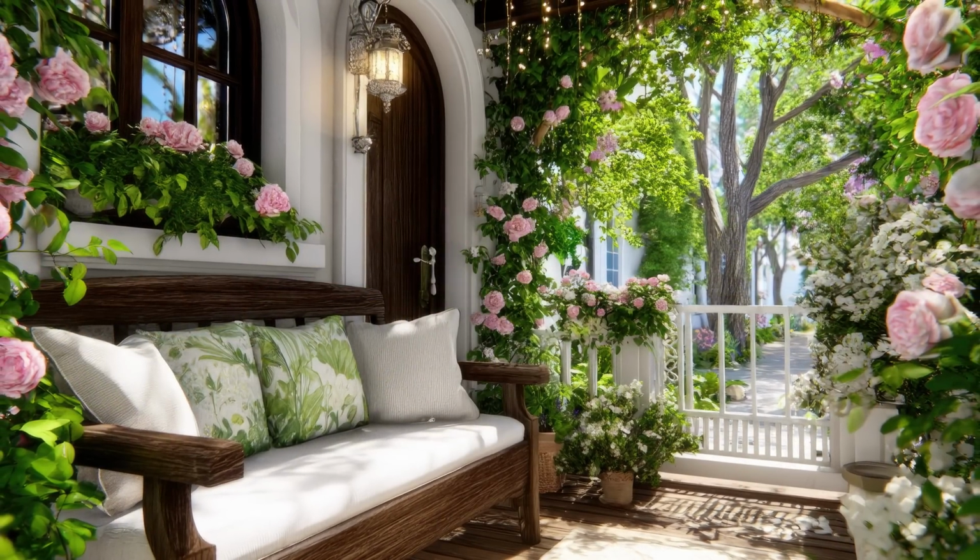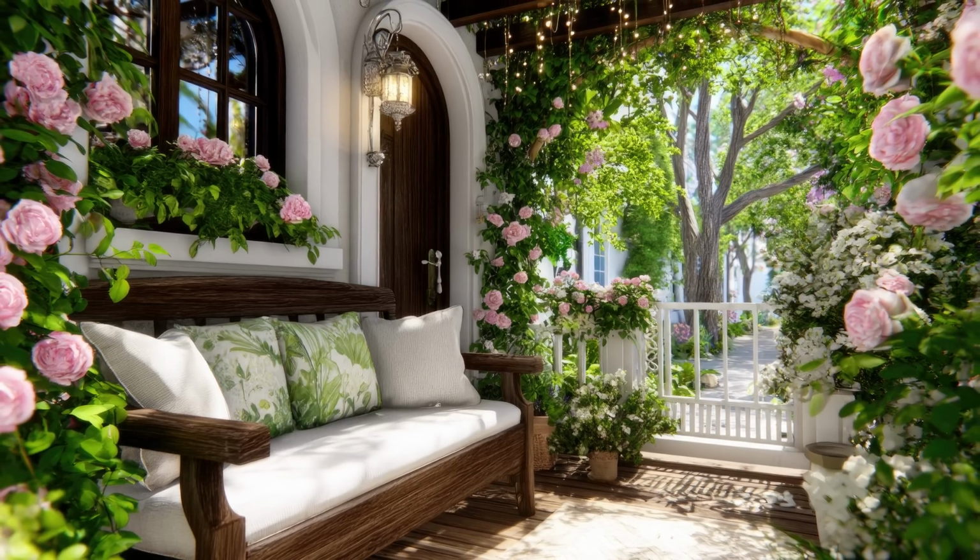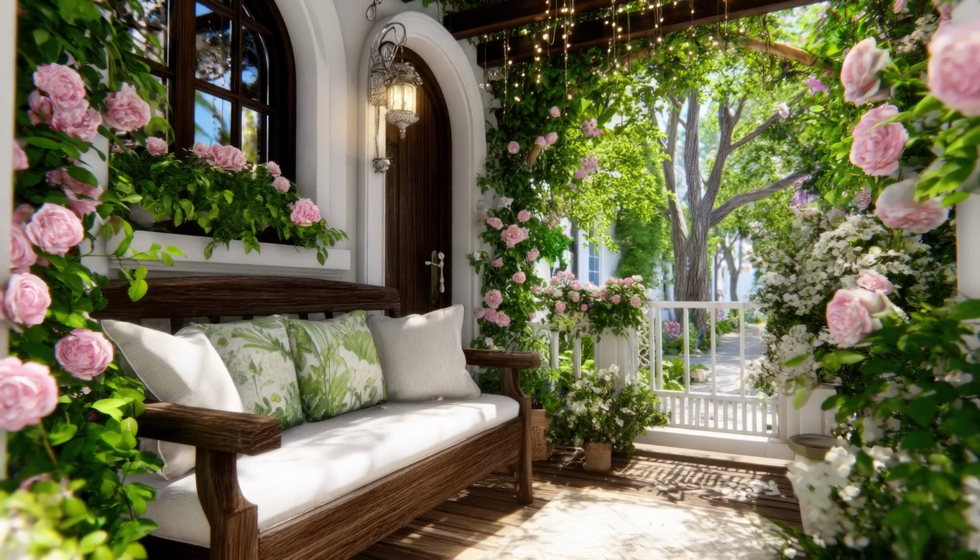Lanterns placed along paths or hanging from a pergola offer both form and function. Choose aged metals or painted finishes that blend into the setting.